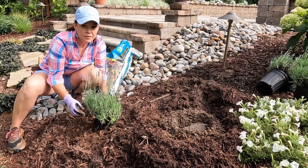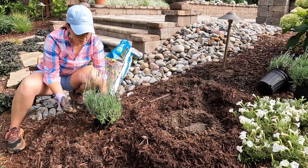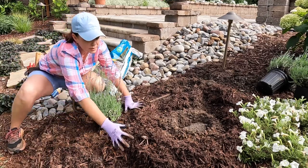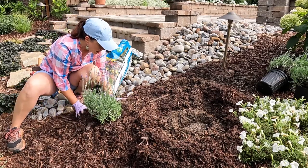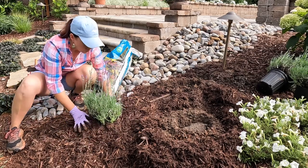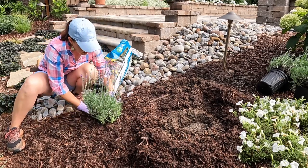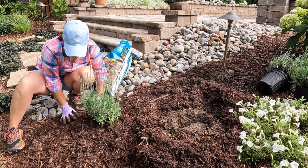So you will notice that the root ball is sticking up above the ground, and that's okay, because then I come back with my nice thick mulch and I kind of snug it in, right? It's like a blanket. You're going to snug it in so it's not going to be exposed, but yet it will drain and do quite well and be quite happy.